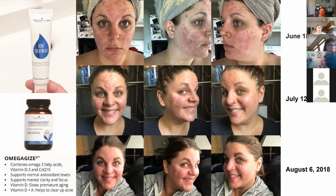You'll notice a significant difference using this product and Omega Gize. Why? Because it has vitamin D and CoQ10. Vitamin D, we know, helps with premature aging, and vitamin D combined with A helps clear up what? Acne, right? So again, we're utilizing supplementation to give your body what it needs. And of course they use the acne treatment, which is great, and which is available to us in Canada through our United States connection.